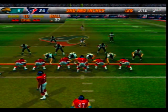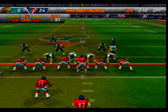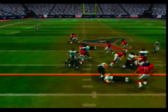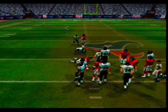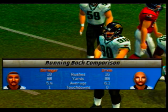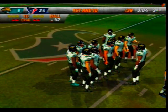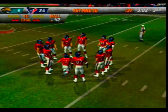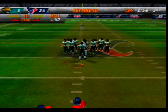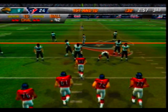The Jaguars with a 4-man front. He hands it off. He's there on the stop at the 42-yard line. A nice run on that play. His quick feet allow him to move out of the way just before the tackler can wrap him up. 3 minutes remaining in the quarter.